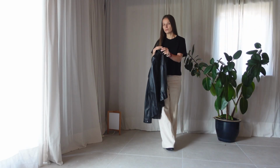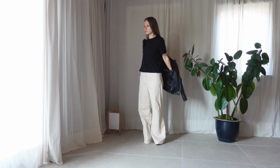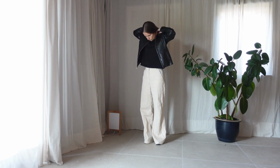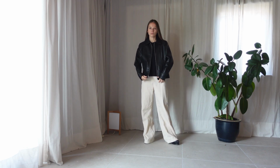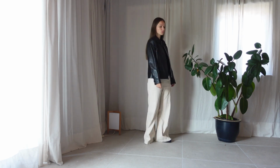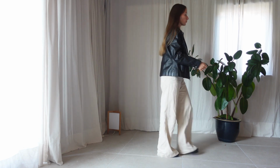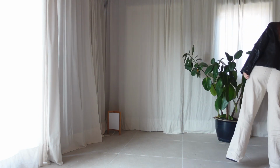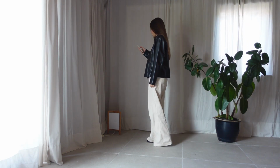And then we have the leather jacket. You saw it in the first clip where I bought the handbag and I bought this leather jacket with it. It wasn't actually something I was looking for, but always when I buy something on Vinted, I look at the person's closet and see if there's anything I like. And I really like this leather jacket, and she was selling it for a very good price. I got it for 15 euros.